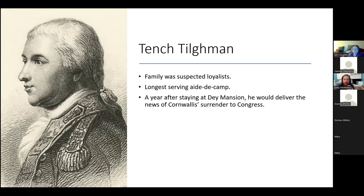So if you ever have time to read up on that, I highly recommend it. A year after staying at Dey Mansion, he would deliver news of Cornwallis' surrender to Congress in 1781. So it's fairly interesting on his part to deliver that news. But sadly, and this is one of the cases of someone dealing with illness as an aide-de-camp, he would not live long after the war's end, passing away in 1786.